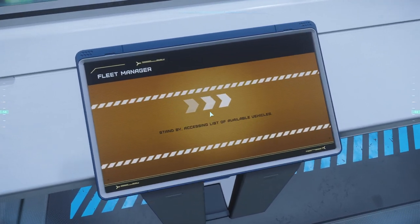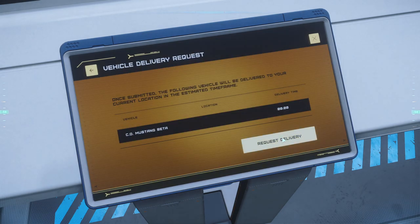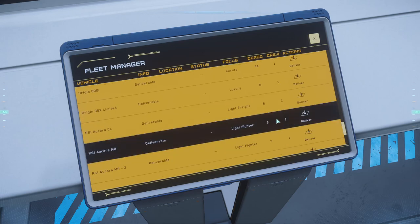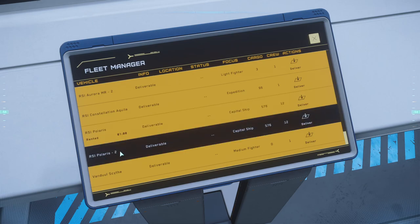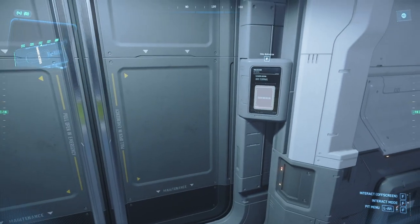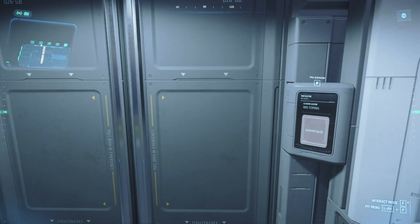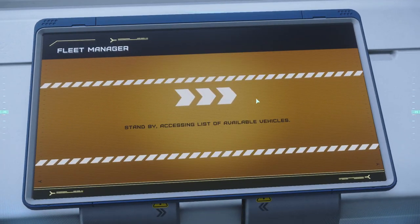Welcome. Please visit us again. Welcome to the ASOP Vehicle Retrieval System. Please visit us again. Goodbye. Welcome to the ASOP vehicle retrieval system.